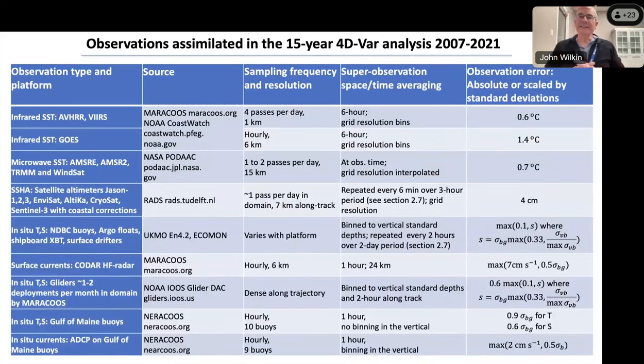So in our reanalysis, the observations we assimilate are tabulated here. We've got infrared sea surface temperature from AVHRR, VIIRS and GOES. We use microwave sea surface temperature at lower resolution where the infrared is unavailable. We've got sea surface height from all altimeter satellites on orbit, Jason, Altika, CryoSat, Sentinels. Any in situ observations from NDBC buoys, Argo floats in our domain that go to the global telecommunications system, we harvest those. We've got surface velocities from a regional HF radar network.